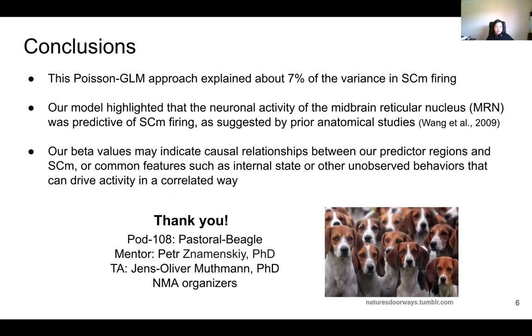So in conclusion, our model on average explains 7% of variance in SCm firing. Both behavior and activity in several visual regions and the reticular nucleus show predictability of the activity of the SCm. These results indicate a potential causal relationship between the predictor regions and the SCm, and also the influence of internal states and unobserved behaviors on the SCm activity.